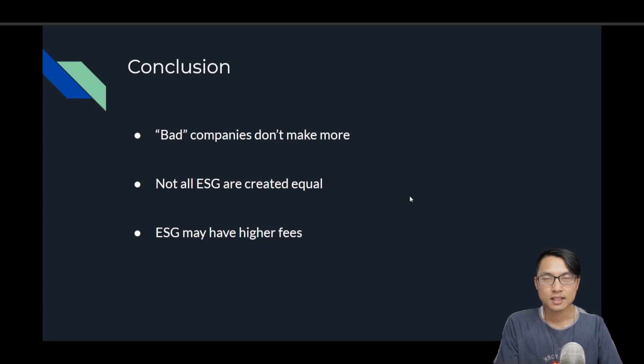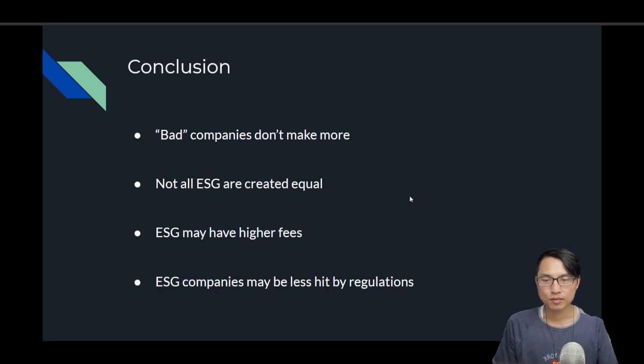The next thing that you have to realize is that a lot of times the ESG versions of an ETF may carry a slightly higher fee compared to the non-ESG versions. So which one to pick really depends on your own personal preference. Also, a lot of times these ESG companies may potentially be less affected by government regulations that aim to crack down on companies that produce a lot of pollution or waste, or on how they treat their workers.